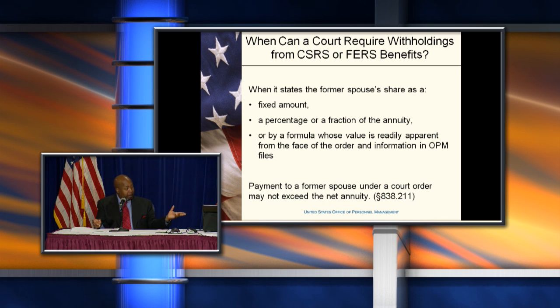And when we say that we need a formula whose value is readily apparent on the face of the order, that means that they give us the exact formula that they want us to use in the court order. Or we can pull some information that we should have in OPM's files. And that will be very basic information: pay history, salary rates, those types of things are readily available in OPM's files.